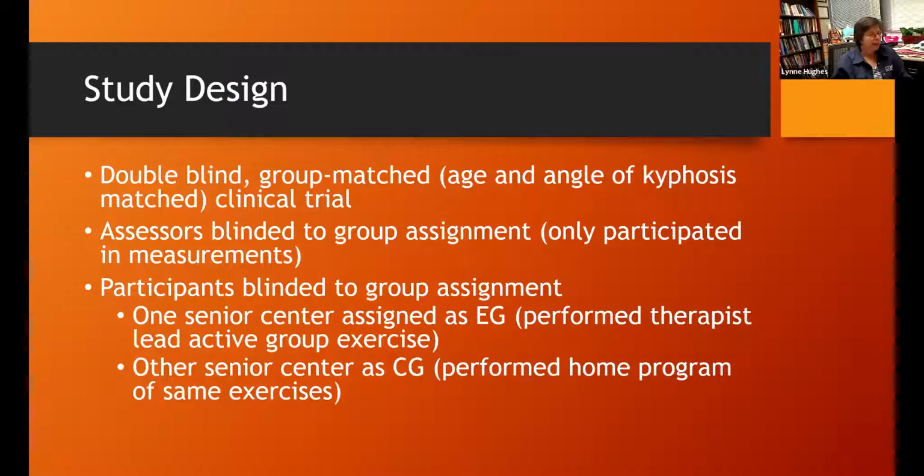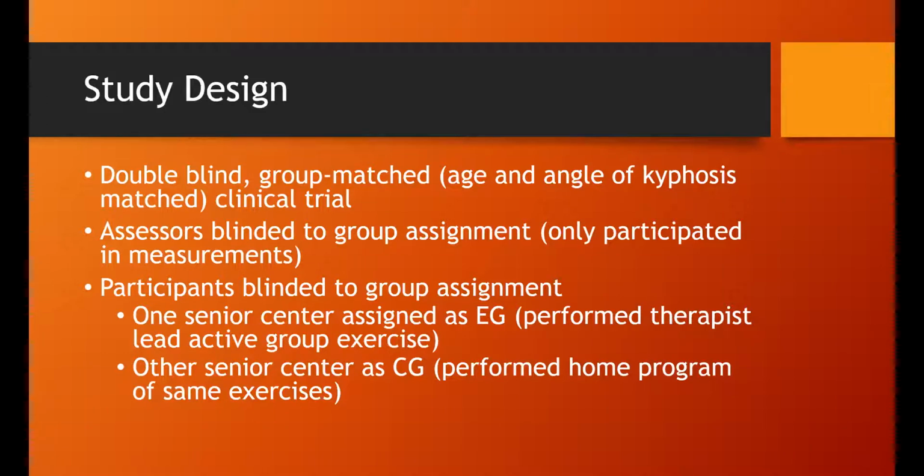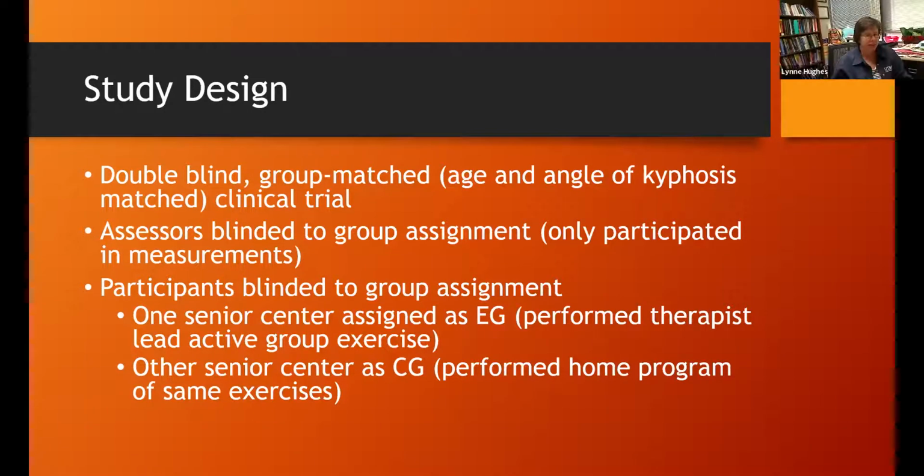So it was a double-blind, group-matched study. So the assessors that took the measurements were blinded to what the group was doing for their intervention, and the participants were blinded to any other intervention. So they only knew the exercise program as they knew it. They didn't know another group was doing anything different.